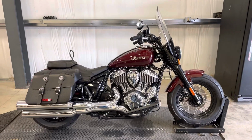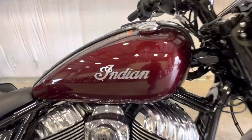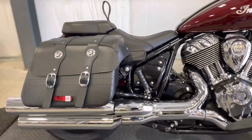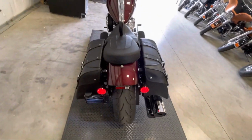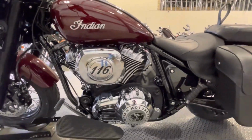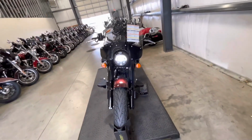The Super Chief Limited is a favorite model from Indian's current lineup. It's similar to the Heritage Softail Classic from Harley-Davidson with its fat skirted front end, large old-school windshield, and stock saddlebags. Bobbed fenders, laced wheels, and fat hoops add to the classic custom vibes. Hardtail-esque frame geometry plays its part in setting the stage for this bike, which looks like it rides off the pages of a history book.